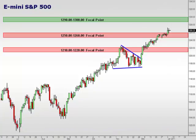When we take a closer look at that S&P 500 using the E-mini futures contracts, we saw this little triangle formation developing in November, drawn on the blue lines there. Essentially, when we had the bullish break higher, we measured out a number of moves that were targeting moves all the way up to this 1260 to 1300 level. We're now approaching those profit-taking zones.